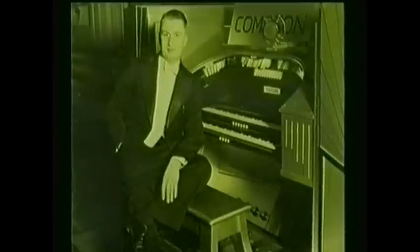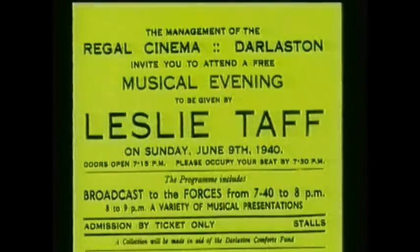Leslie Taffett, the Compton Organ. As resident organist of the Regal Cinema, Leslie played at many functions and broadcast his music on BBC radio programmes during and later after the war. This ticket gave admission to the Regal Cinema for a musical evening given by Leslie Taffett in aid of the Darlaston Comforts Fund and followed his broadcast to the forces.